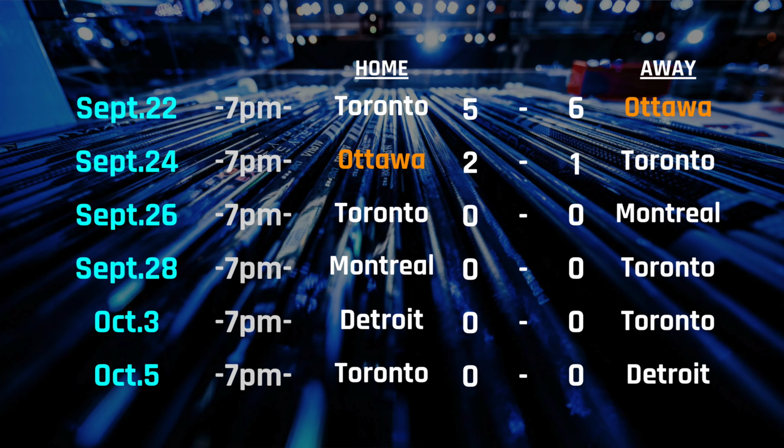It's great. Next game for the Maple Leafs is Toronto versus Montreal at Scotiabank Arena, on the 26th, Thursday. Then on Saturday, Hockey Night in Canada, we're at the Bell Centre for the second half of the home-to-home with Montreal. And finishing off preseason next week, October 3rd and October 5th, Detroit versus Toronto, and then Toronto versus Detroit.